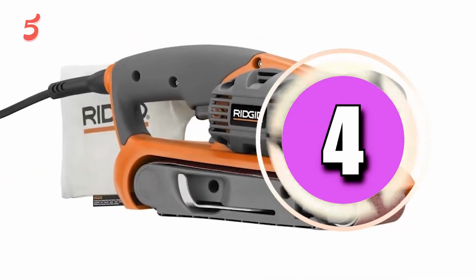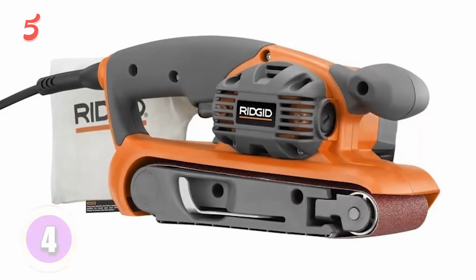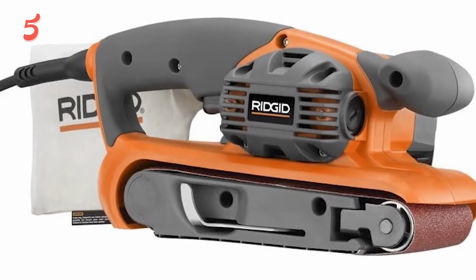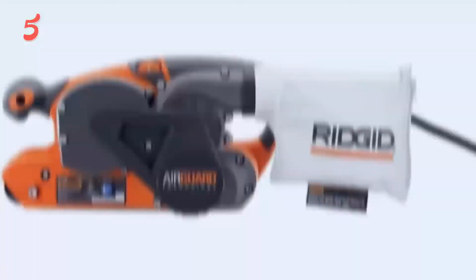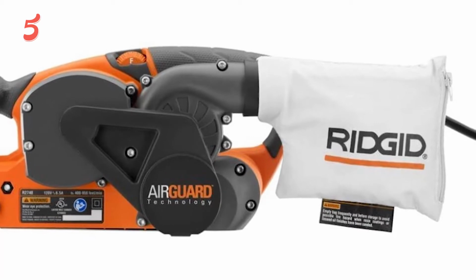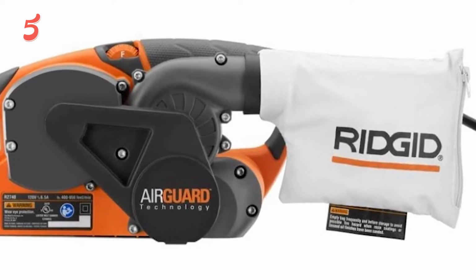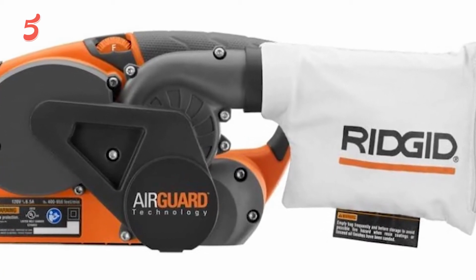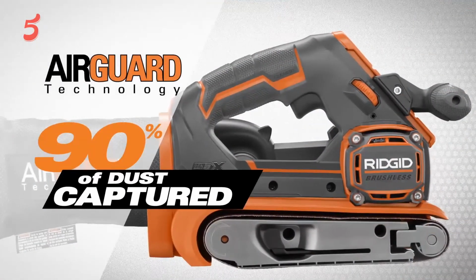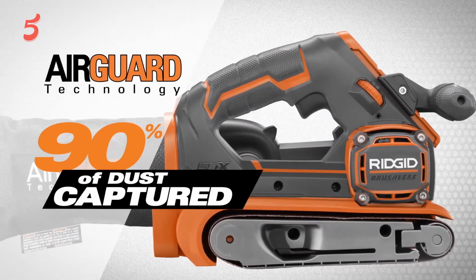Now moving to number 4, the Ridgid Heavy-Duty Belt Sander. This belt sander comes with a robust motor, which means that it's powerful enough to handle even the toughest jobs. It has a dial for controlling the variable speeds. This comes with electronic feedback which matches the speed to the removal rate you need. Then you can maintain the speed under load to ensure consistent results.